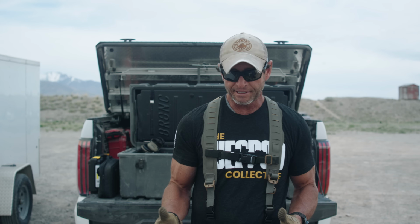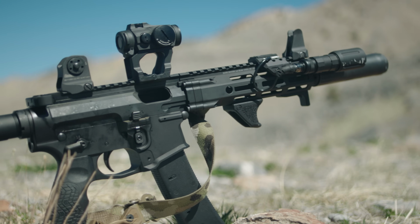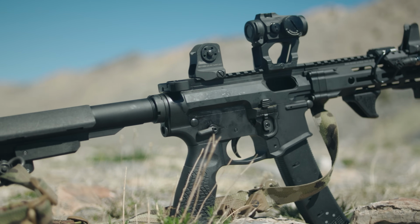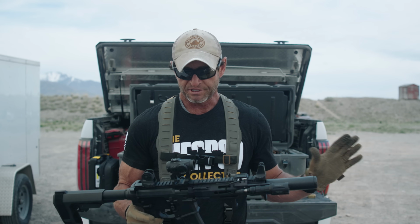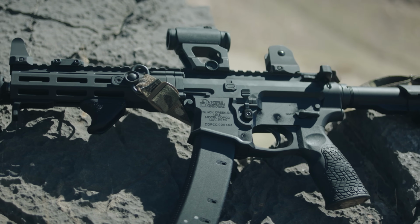My name's Jeff, and we're out on the range today, and we're going to be playing with some subguns. So we have two. We're going to be looking mainly at this one. This is the new Daniel Defense PCC, with an 8.3 inch barrel, and it runs Scorpion magazines, and everything else is set up exactly with AR controls, which I really like. I'm so used to AR controls.